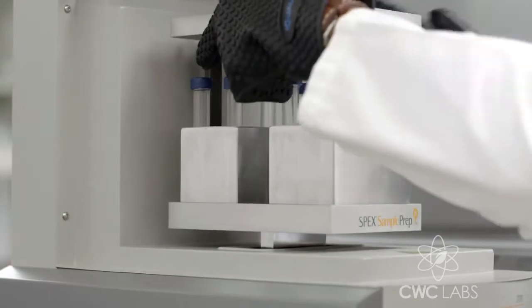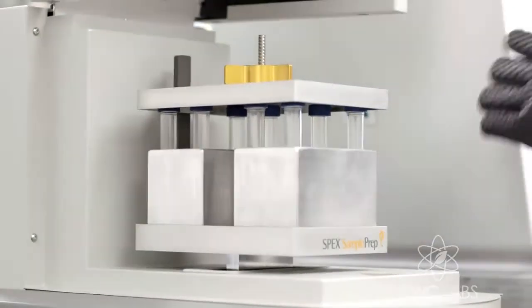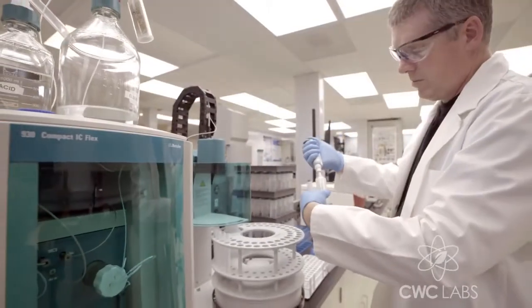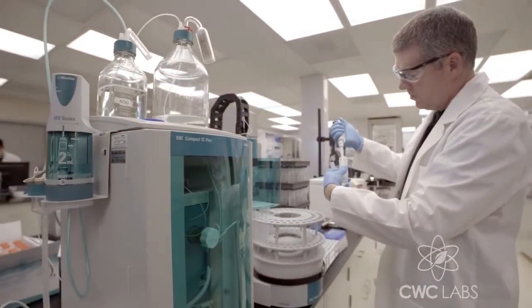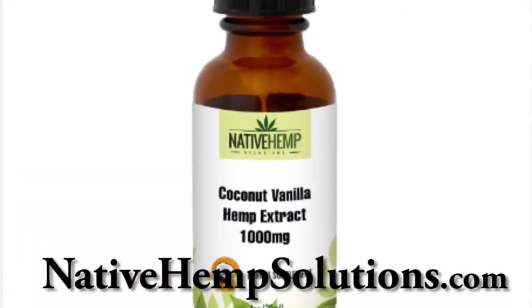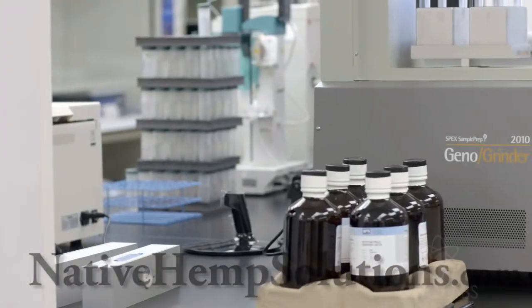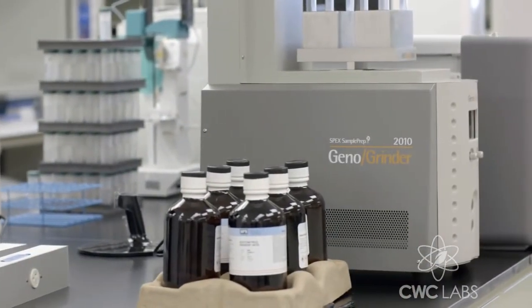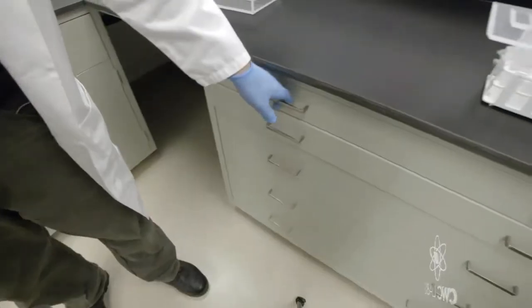So at CWC Labs, not only have we pioneered the most accurate and the most comprehensive authentication and quantitation method for CBD and THC molecules in hemp extracts, but now we're applying that science to this product, Native Hemp Solutions. We also intend to validate other products. So this isn't just about this brand or our partners. This is about helping other companies validate their products as well.